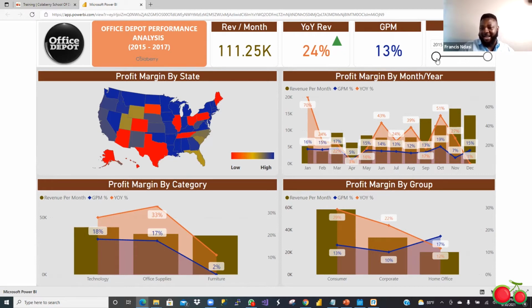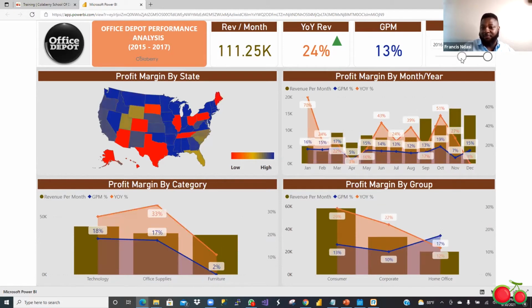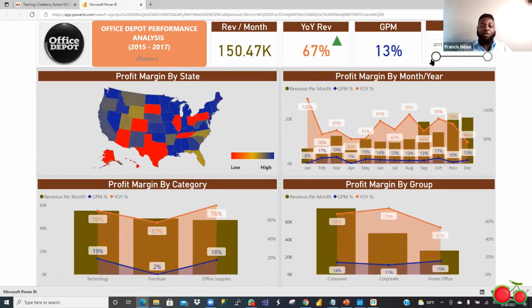And the last one is a slicer. So the data was between 2015 to 2017. So what I did was I used a slicer, and all the users had to do was to slide from 2015 to 2016 and 17, and this will automatically filter the whole report.